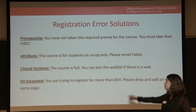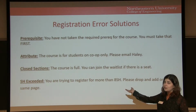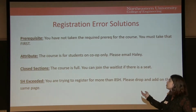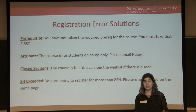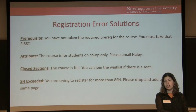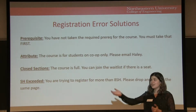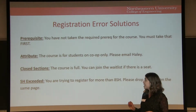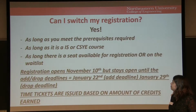And then if you're trying to register for more than 8 semester hours, you'll get an error that says you're trying to register for more credits than you are allowed. In that case, if you are trying to drop and add a class, you want to do it on the same page so that you don't get a situation where you meant to add a class while dropping another, but somebody else got that spot. You want to do it on the same page and it'll look like the previous page. But if you need any help, I'm more than happy to show you or help you with it.